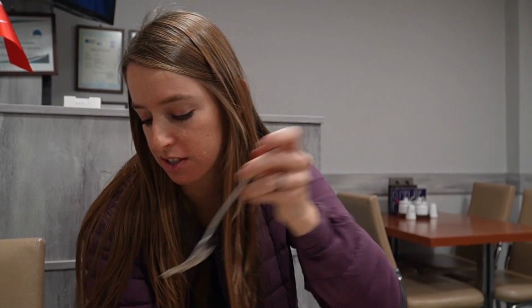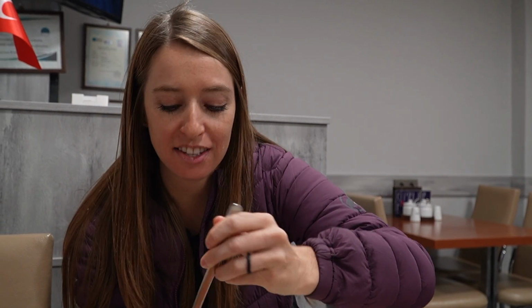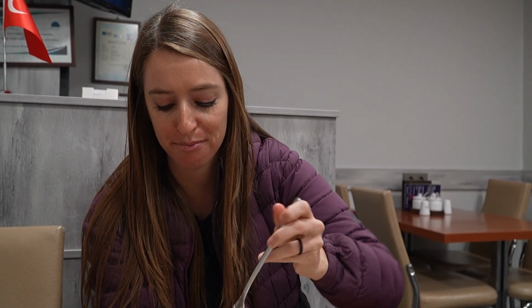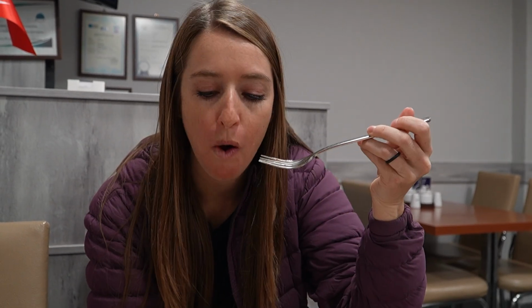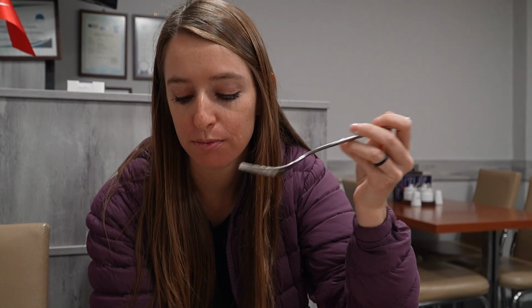It's super delicious still. I think I got the seasonings right on it too, at least for my seasoning purposes. It's so good. This is so much food though. I believe in us. We actually haven't eaten since last night, so.